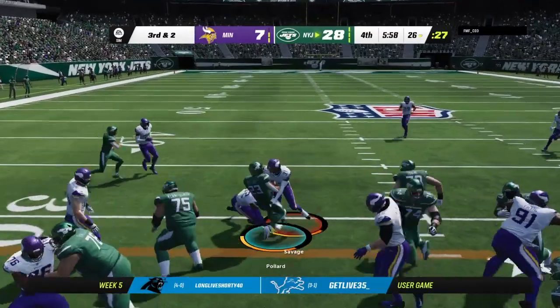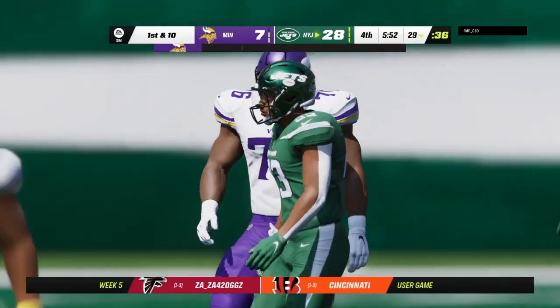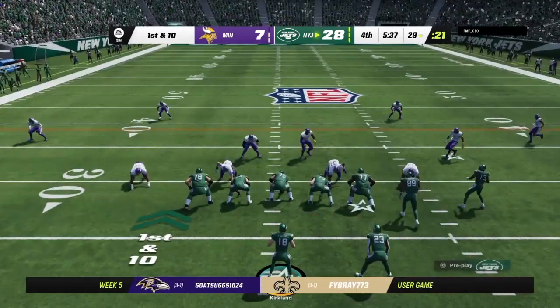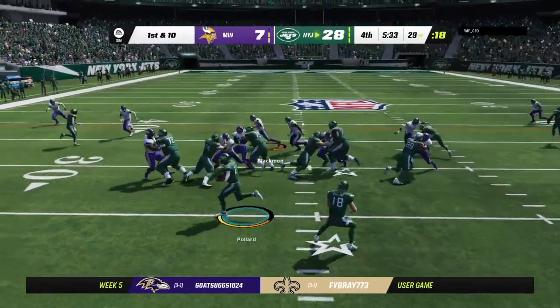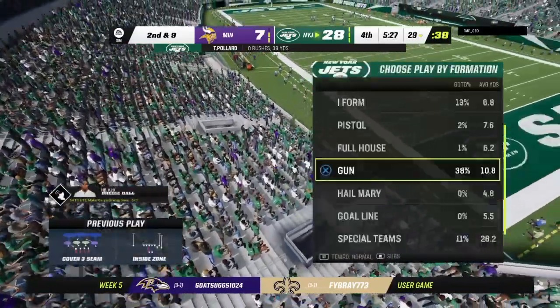Trying to run for it with Pollard. And he picks up the first before he's taken down at the 29. Give him 3 yards and a fresh set of downs. First down, and it's Pollard again. A short gain here, maybe a yard to the 29.